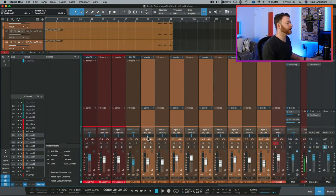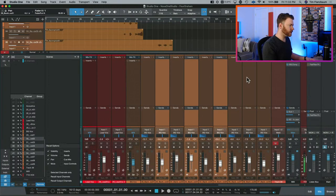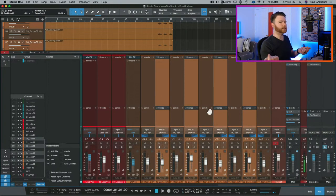And now the pans are linked and I went up and down again. So I'm just going to go down and I have quickly pushed all of these to the left. And now I can go into the opposite ones, take all of these, push them to the right. Instant stereo spreads. Huge, huge stuff.